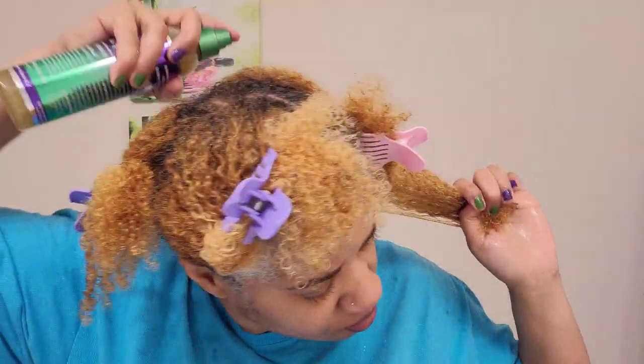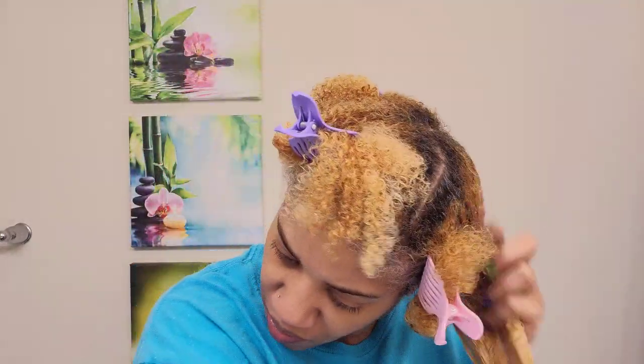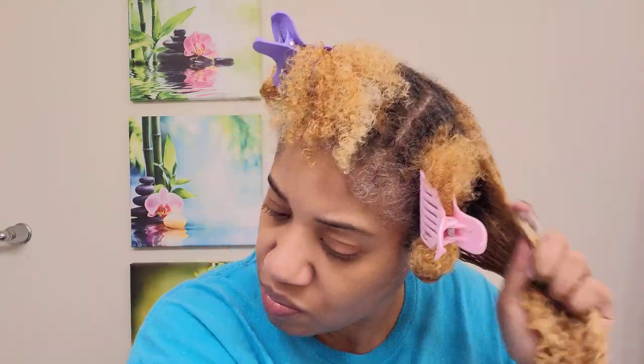Okay, y'all see the expressions on my face. I'm like not knowing what's going on here. As I'm spraying, I don't know if I sprayed too much or what, but it started to foam. So in the back of my mind, I'm like, okay, this might be okay because I've had some foamy products before and they worked really well in my hair. So at this point, I was just like, I don't know what's going to happen. I'm going to try to be positive about it.